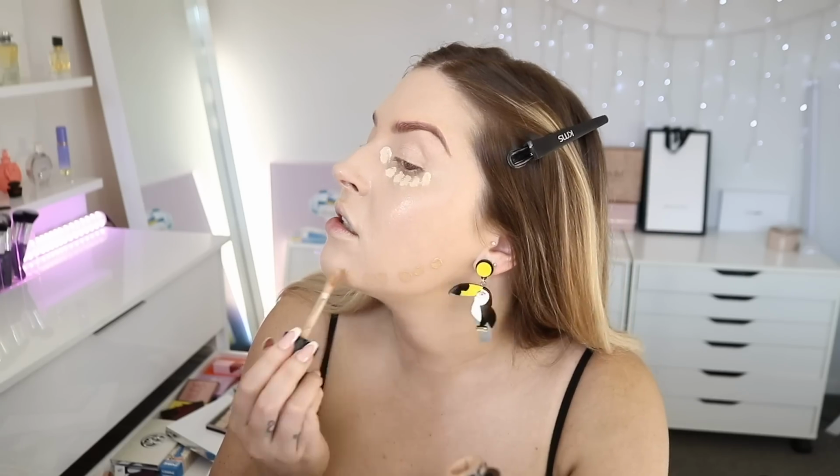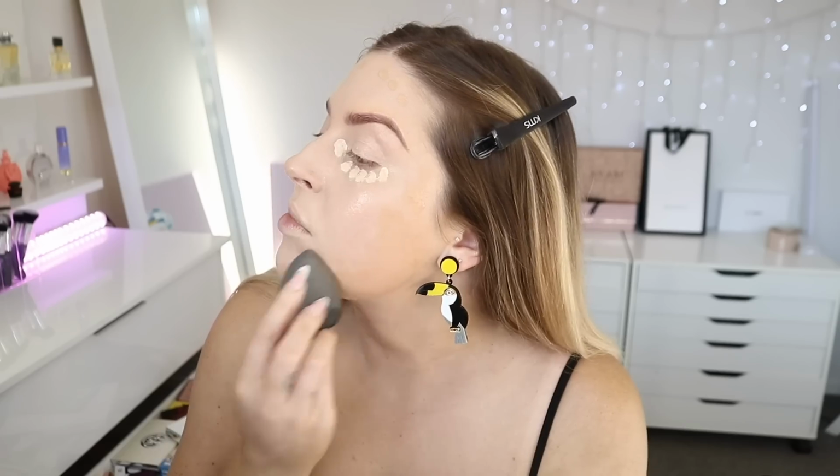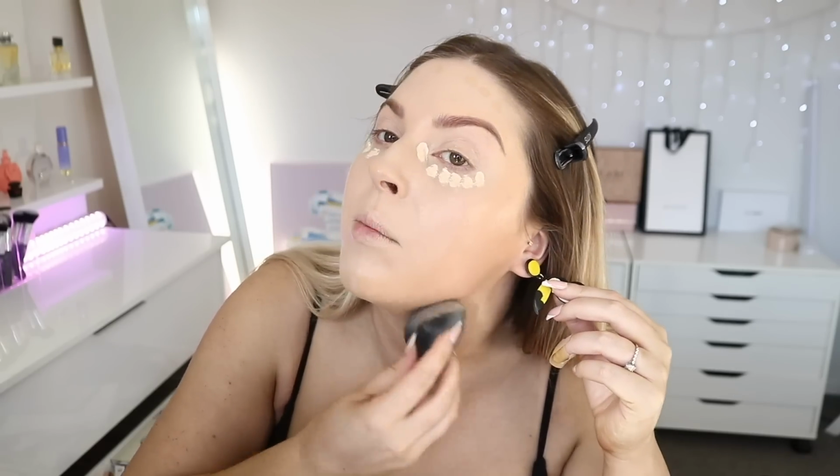And I'm going to dot this all the way around my jaw because that'll cover those pimples and also just darken the area a little bit. And let's just do a little bit up here too. This isn't contouring, it's just kind of boosting the foundation a little bit because it is so pale. And then I'm going to use the cleaner side and just start blending this into the base. I just need to make sure I blend this really well so I don't have a beard. And then just blending in the lighter color.